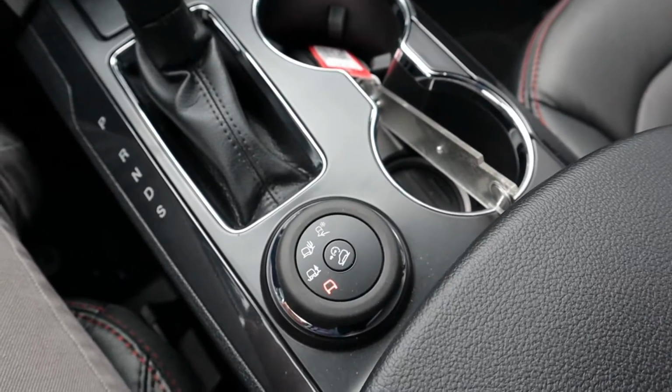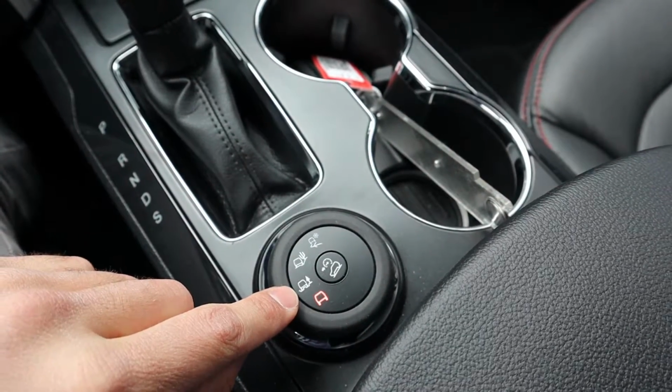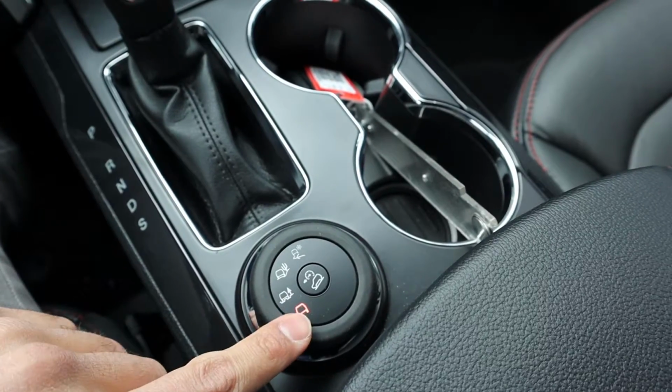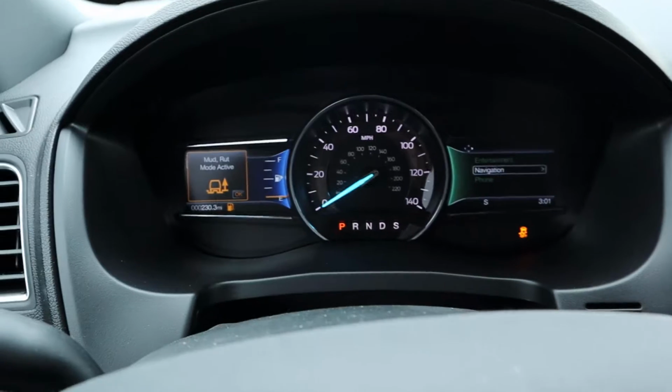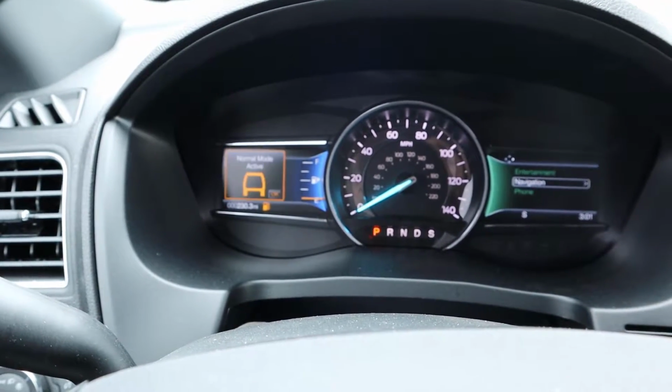Now being an SUV, the Explorer Sport is going to have some off-road modes, so you can see you can go over into a mud mode, a sand mode, and then a snow mode. You've got hill descent control, and that mode first there is the normal mode, but you just have to shift between the dial, and then it'll give you a little bit of an icon over there just to show you what mode you're going into.